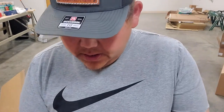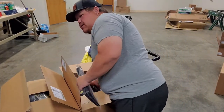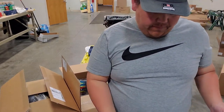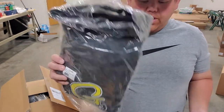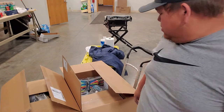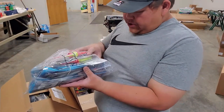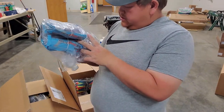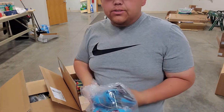More bobbers. But that's just my opinion. I don't really fish the rocket bobbers. Got more waterproof bags from Gamakatsu. More bobbers. Oh no, these are the finesse. I honestly think my jackhammer is sold out, you guys.